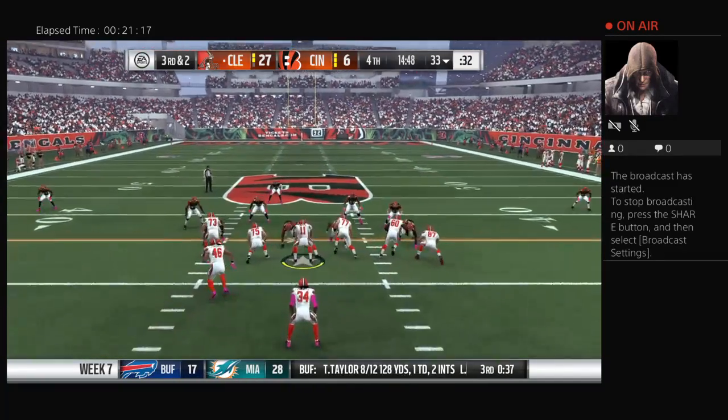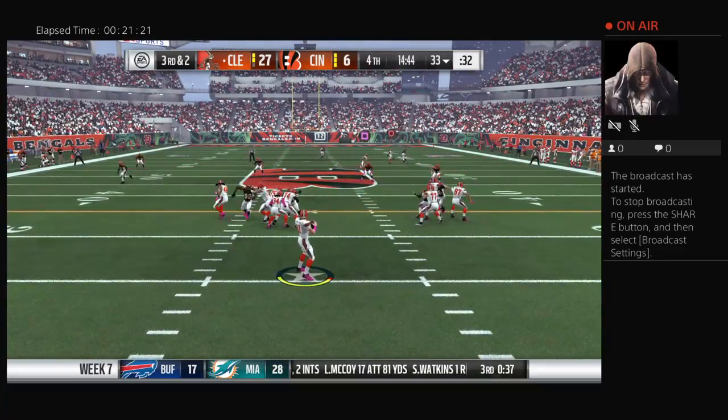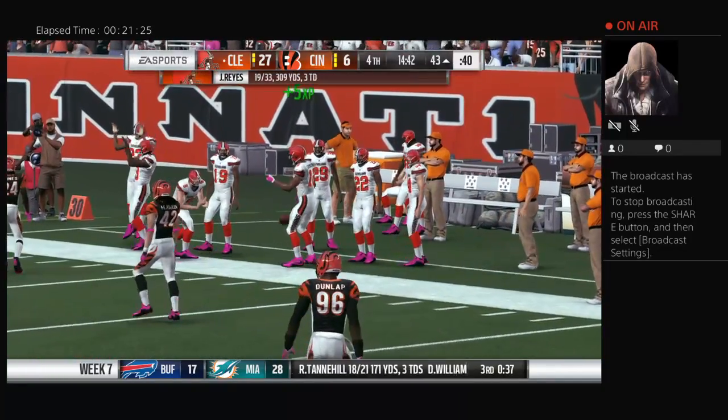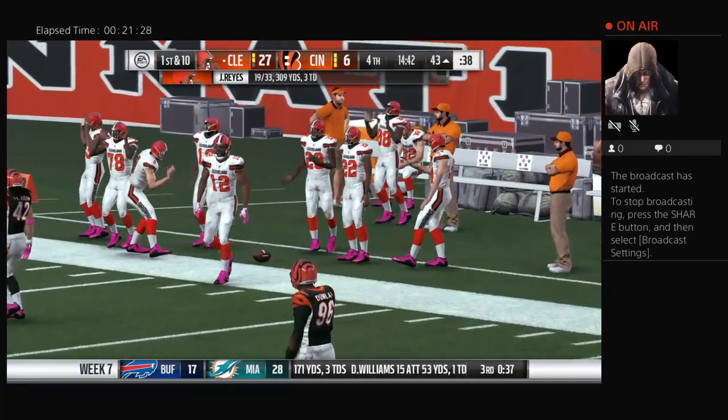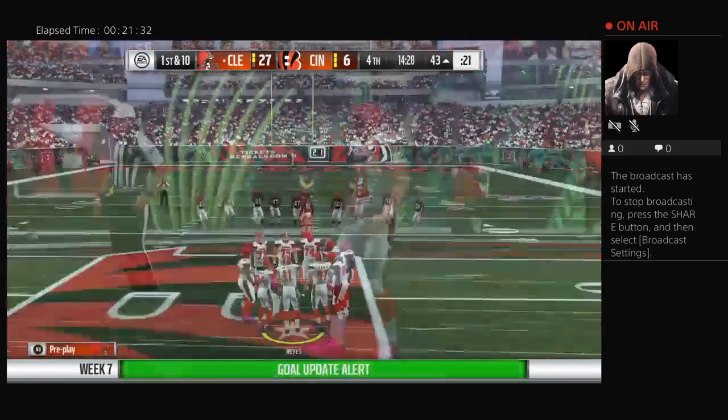And quickly they get to the line. They'll set up a throw. He's got time. And he finds a man on the crossing route. 23 yards on the play. And they just had another big completion there.